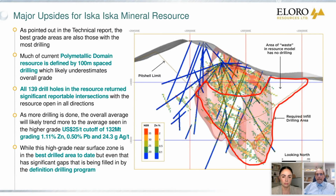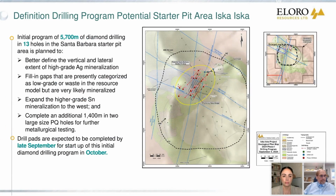If you look at the upper part of the area here where we have a lot more drilling density, guess what? The grade is much higher. And there isn't any obvious geological reason. It's just much, much better sampling. But as I'll show you here, our definition program in this potential starter pit area, we're definitely focused in here, but I'm very confident with time as we fill this in, you'll see the grade of the system come up. We also have areas over here, to the right, which are in the resource model as waste, but we have no drilling. So lots of upside here.